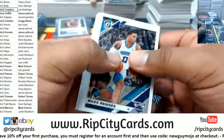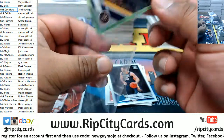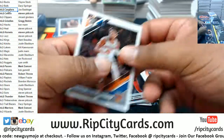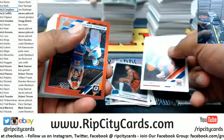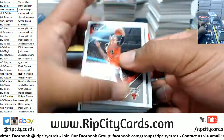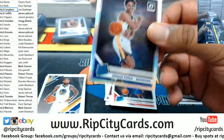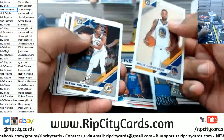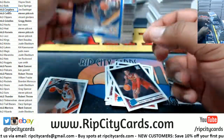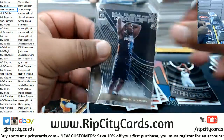Zach LaVine, Bulls hollow insert. Jamal Murray, Nuggets, to 149. Mitchell Robinson of the Knicks, red. That's the 99. Jordan Poole, Warriors hollow. Jeremy Lamb, Pacers blue. That's the 59. All clear for takeoff, Zion. Insert.